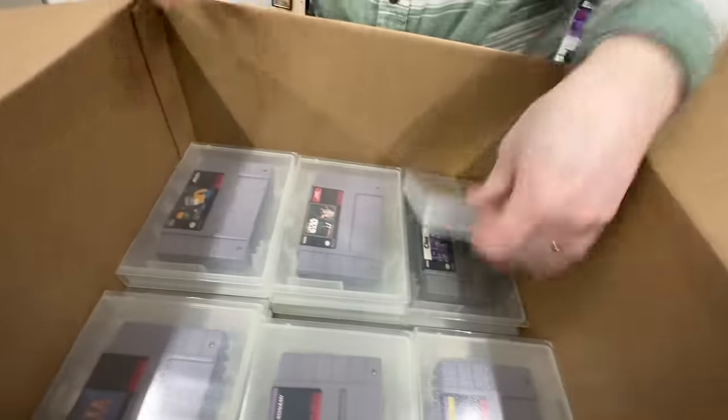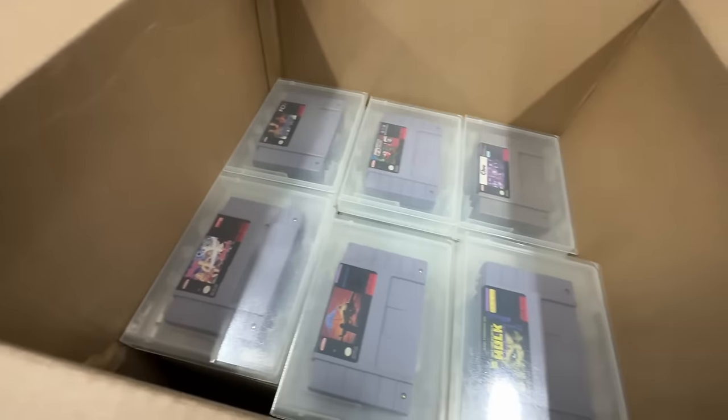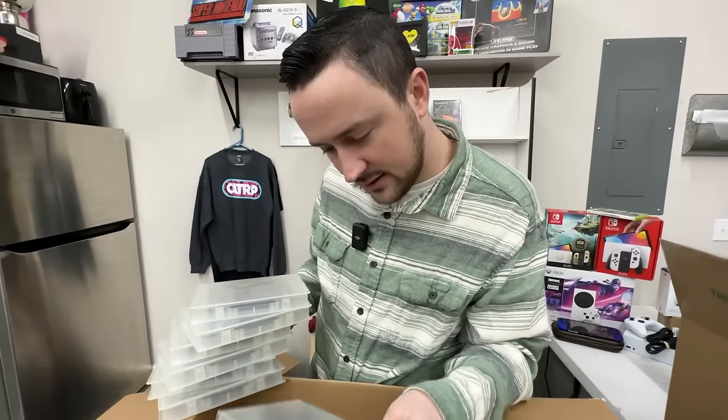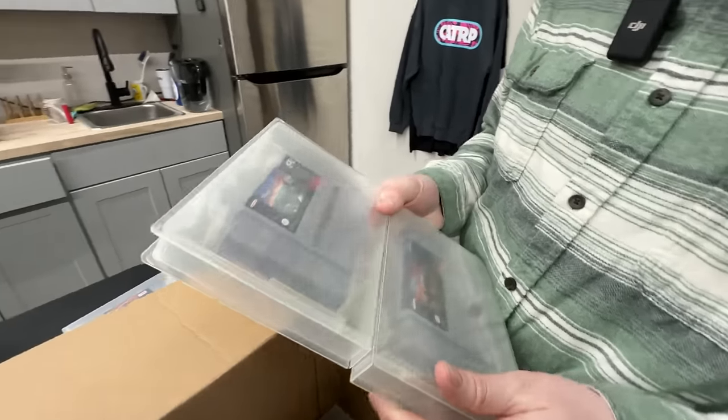Super Adventure Island. Super Star Wars. Virtual Bart. Illusion of Gaia. Bartman. Incredible Hulk. What is this? Aero Fighters? I feel like one of these is huge. Aerobiz or Aero Fighters?